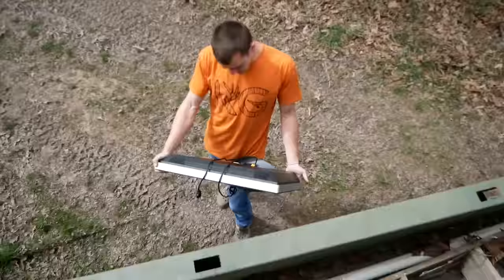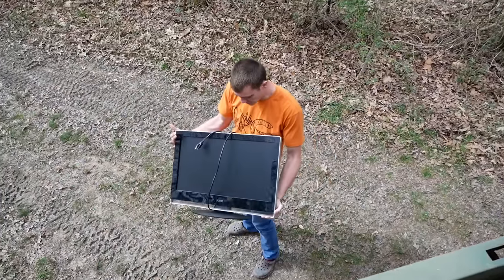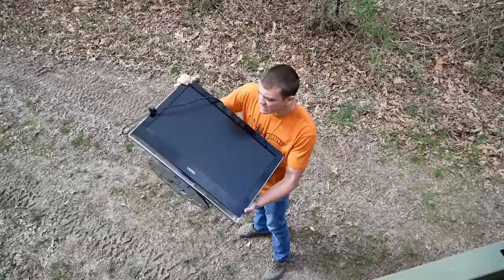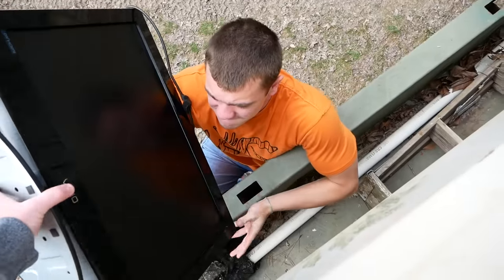I'm sinking down here with a 2004 model Vizio 24-inch screen. Weighs like 60 pounds down here, but KG's a strong man, so he can curl it. You know what? Just give me the AK sling, and I'll put it on my back and come up here. All right, boy, she's plugged in.